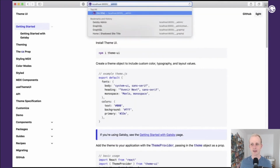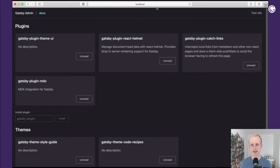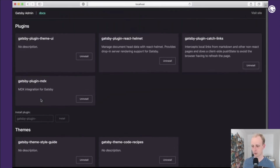But now I can visit /___admin. And there I have Gatsby admin for my site set up automatically for me. Now, at the moment, Gatsby admin shows me all the plugins I have installed, all the themes I have installed. It lets me uninstall existing ones, add new ones, and overall manage that whole setup of my gatsby-config.js.